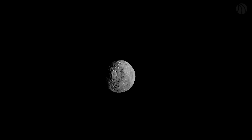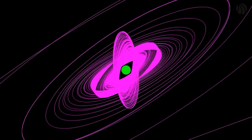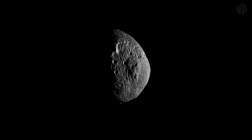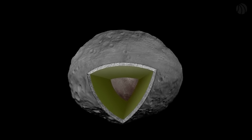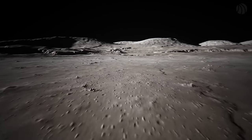The dwarf planet Ceres orbits the Sun, reaching its farthest point at 2.9 astronomical units. When closest to the Sun, perihelion, Ceres is about 2.5 astronomical units away. At perihelion, the surface temperature can drop to 33 degrees Celsius below zero, while the average temperature is even colder at 106 degrees Celsius below zero. Ceres is believed to have a rocky core surrounded by a cryomantle, approximately 100 kilometers thick, with water ice making up half its volume, or 20 to 30% of its mass.